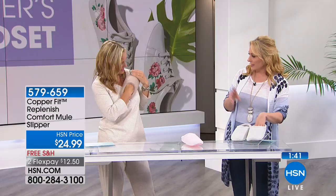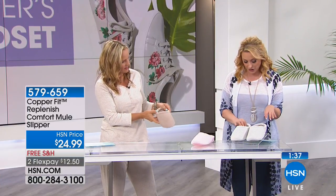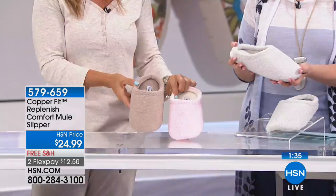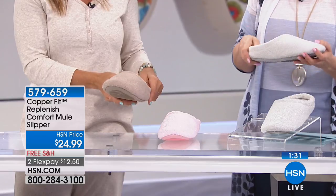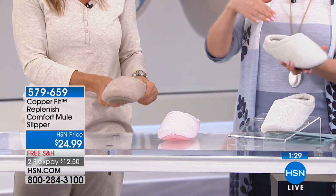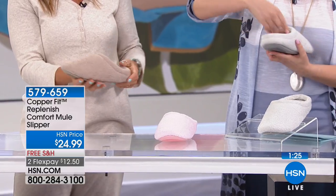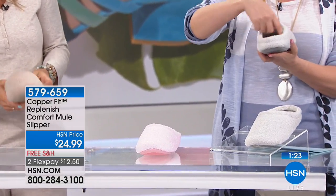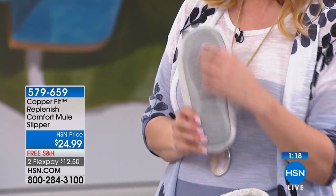Right. So this is the latte. The latte. Yep. This is the light pink. And then this is the gray. So small is 6 through 7. If you're a size 8 through 9, I would order the medium. And if you're a 10 through 11, I would get the large. But this is the one where you go in, your toes are covered, you've got a heel cup so you don't have that movement, and you do have a bottom to it. So you can walk around.